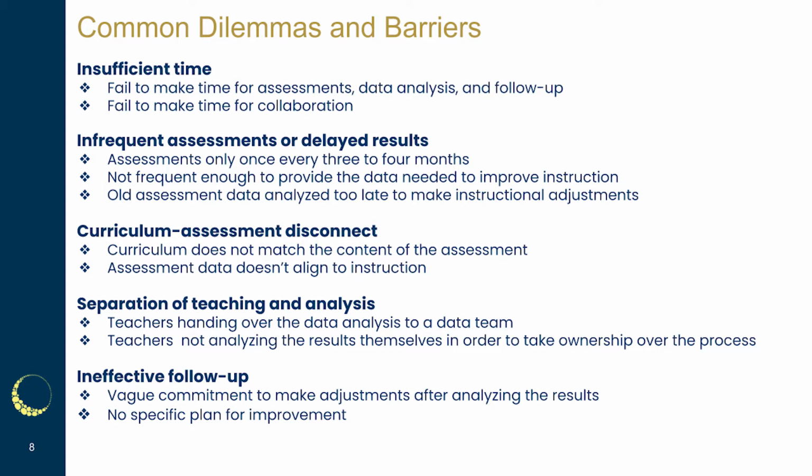Sometimes there's a curriculum assessment disconnect. If the curriculum does not match, if your instruction does not match the assessment, that can be a barrier. Or sometimes the data doesn't align to what you're doing with instruction. As I said, you analyze the data so that you can actually drive your instruction and make changes in your instruction.